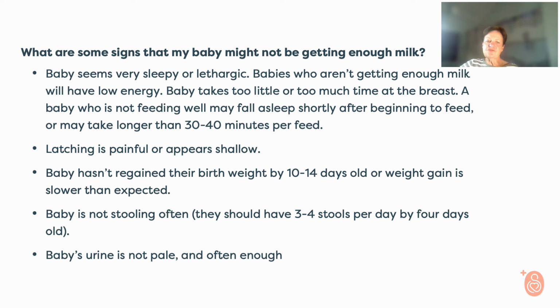The baby has not regained weight as he should be according to his growth charts. There's not enough stools being passed per day, and there's not enough wet nappies, urine being passed per day. The urine is also not pale. It sometimes looks a little bit more concentrated.